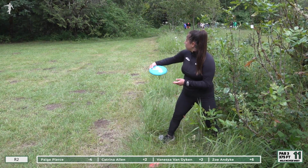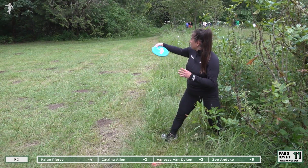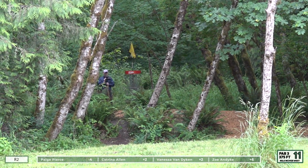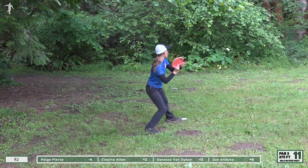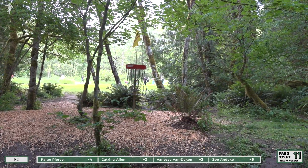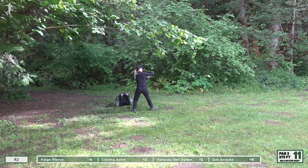Yep. Let's see, this is Vanessa's roach that she is doing the upshot with, trying to get on the green. Yeah. And that'll give her a nice putt. So we went Marshall there for Paige, and actually it looks like that's going to give you a putt right next to those trees.